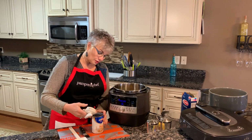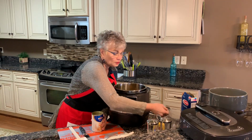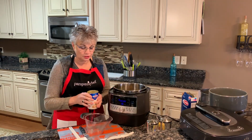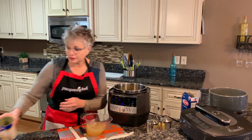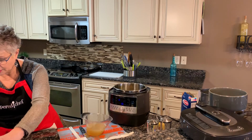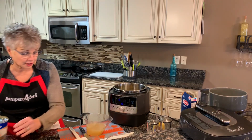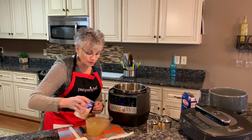So we're just going to use this little beak. Open this. All right, I'm going to measure. We need 4 cups of liquid for this macaroni and cheese. That's probably about 2. Let's go ahead and get some more in here. Everything gets cooked very quickly, very tenderly, a little bit more.